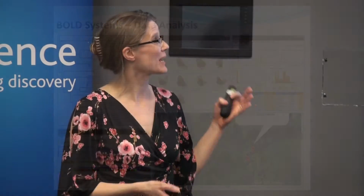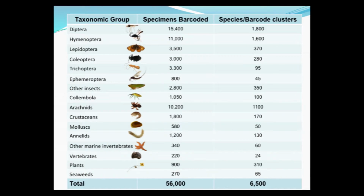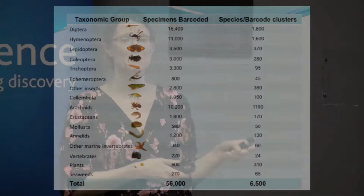And so out of this campaign, we've been barcoding all sorts of different groups of life. Flies, wasps and their relatives, moths and butterflies, beetles, etc. Barcoding, in some cases, thousands of specimens, depending on the diversity of the group, and finding, in some cases, thousands of species, depending on the nature of the group. But just getting all that barcode data, I think that's really the starting point.